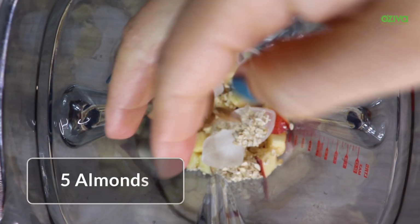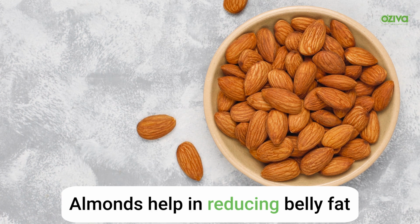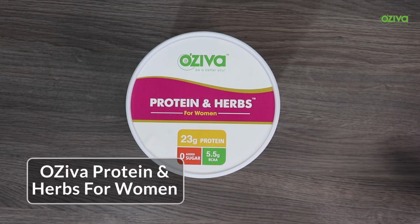Next I'm adding 5 almonds. Almonds help in reducing belly fat. After almonds I'm adding a scoop of protein powder. Adding protein powder is an easy way to add more protein to your diet.